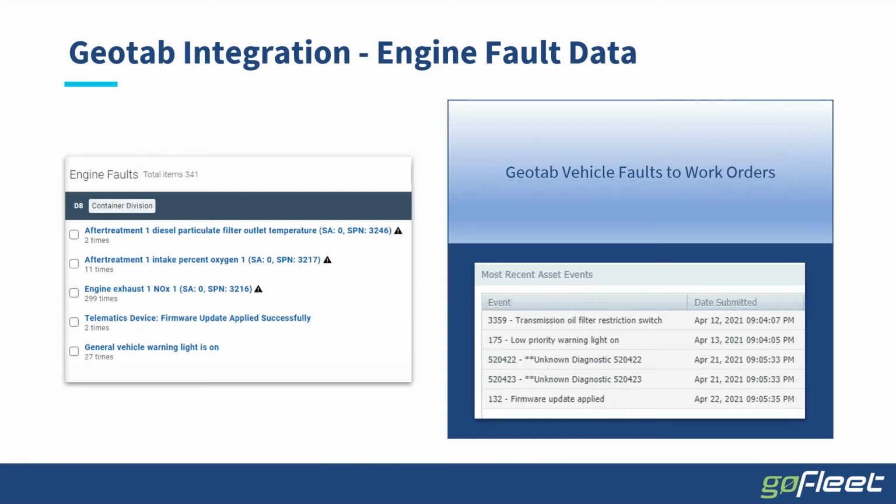And then from there, we can actually close out our work order, get our vehicle back on the road, or schedule additional maintenance as required without having to manually sort through things. It's all automatic for us.